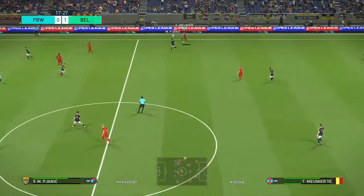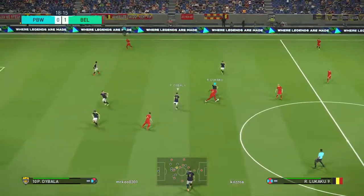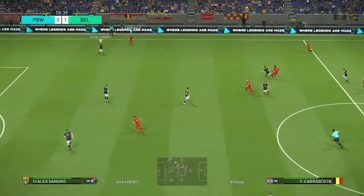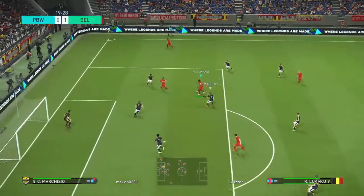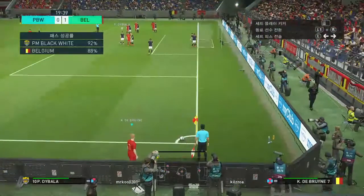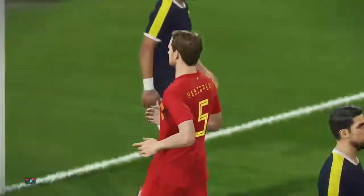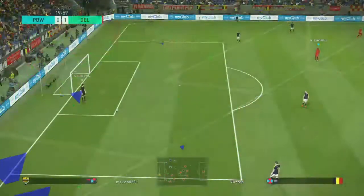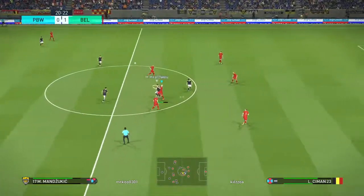Meunier. And it's Lukaku. Torreira Carrasco. De Bruyne. Looking for options. Shoots! That's a half-decent try. In with a header! Fair attempt, just the wrong outcome. Vertonghen did give it a fair old crack, and he'll be encouraged to step up again.